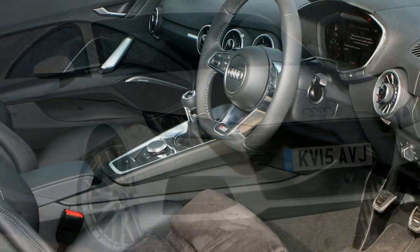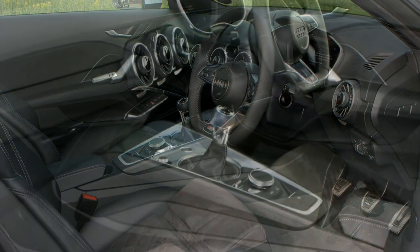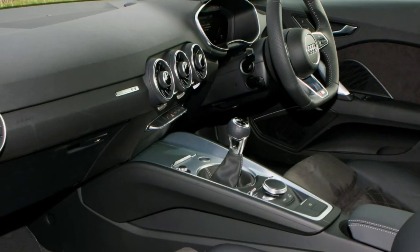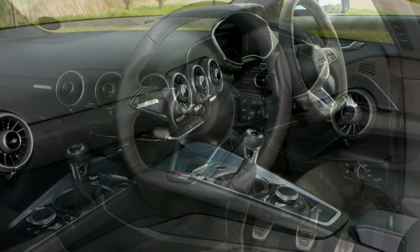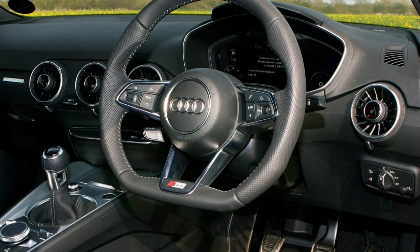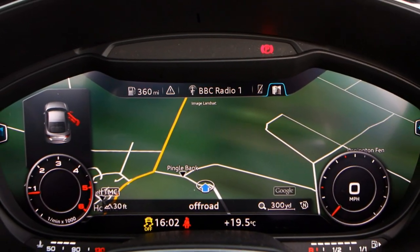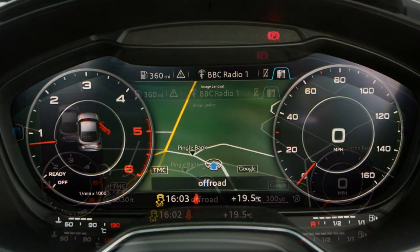In auto mode, the torque is shuffled to wherever it will give the best traction, while in dynamic mode more power is sent to the rear axle to make the car feel more agile. In efficiency mode, the car becomes two-wheel drive most of the time to save fuel unless extra traction is needed. The quick TTS model is four-wheel drive only and is fitted with magnetically controlled adaptive dampers as standard.